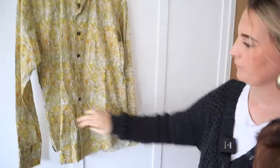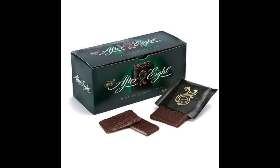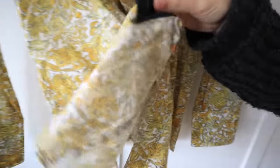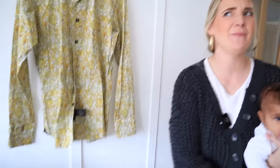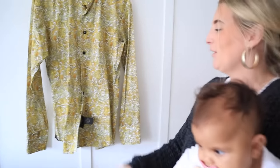But look at the wash label. Show them the wash label, man, if you can get to it. Look how posh that wash label is. It's giving After Eight. Immediately I thought, what? Are they... No, it's got nothing in it. It's like a quick little bite to eat, but oh no, it's just a button. Oh well. But it was giving After Eight. Honestly, when I saw that, I was like... Sadly not, guys.